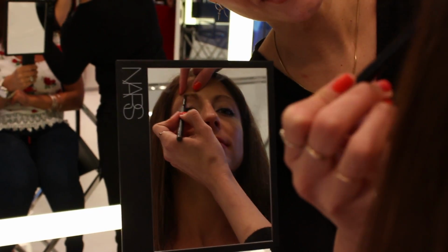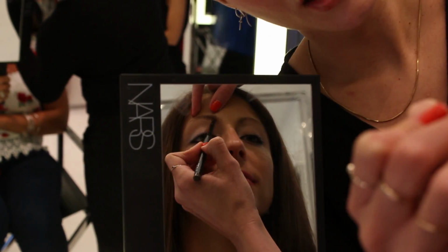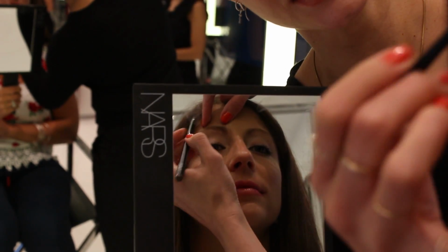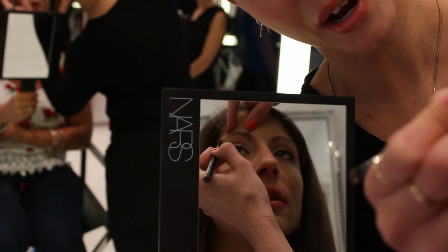Okay. And I'm just going to follow the natural shape of your brow as if it's a coloring book. And since this is a powder pencil that reacts to the oils in your hair, it's not going to give off the impression that you're wearing too much in your brow.